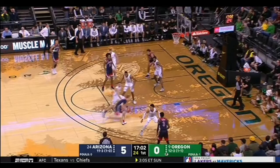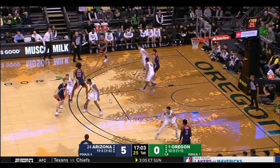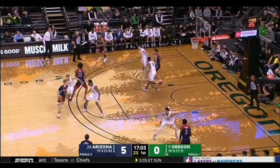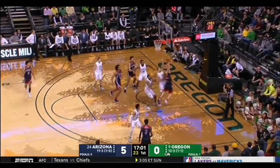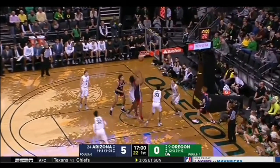Nico sees that. Anthony's pressed out with his defender, so that lane is just wide open. He gets going downhill, and he just hits a tough floater. I mean, that's just tough. That's good defense. That's just a great shot.